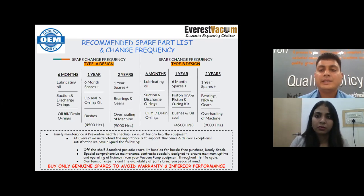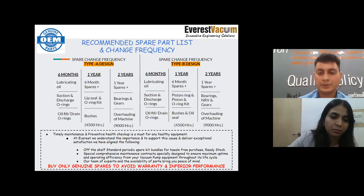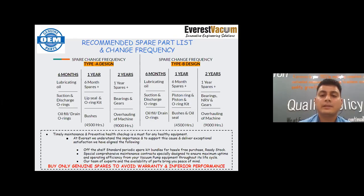Now we all know that timely maintenance and preventive health checkups are a must for any healthy equipment. At Everest, we understand its importance, and to deliver exceptional satisfaction, we have aligned for the following. We have off-the-shelf standard periodic kits, as mentioned above, available anytime. They are ready stock. Then we have special comprehensive maintenance contracts to ensure maximum uptime and operating efficiency from your vacuum pump throughout its life cycle. We also have regional teams who bring you peace of mind. You can call our team of experts anytime, and the availability of parts brings you peace of mind.